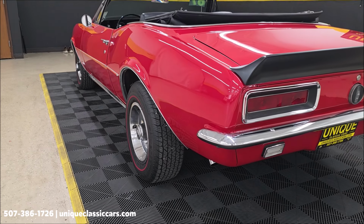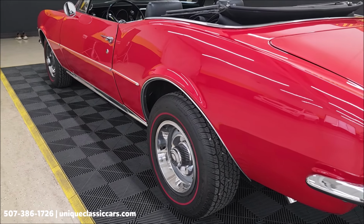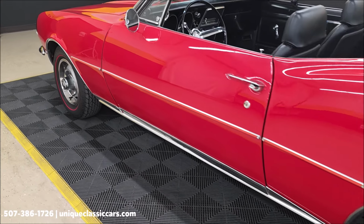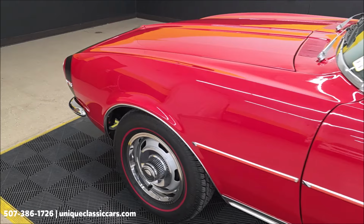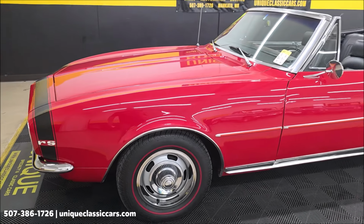Go ahead and take a look from the rear to the front down this driver's side. Again, really free of any major nicks, dings, or scratches. Paint shows well.